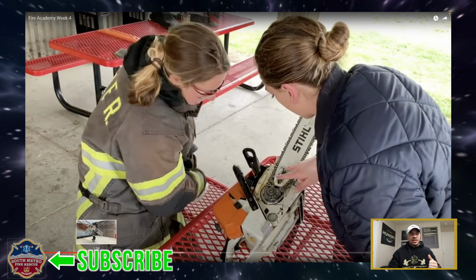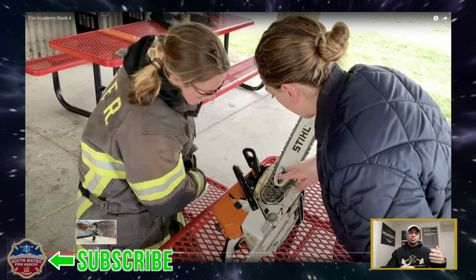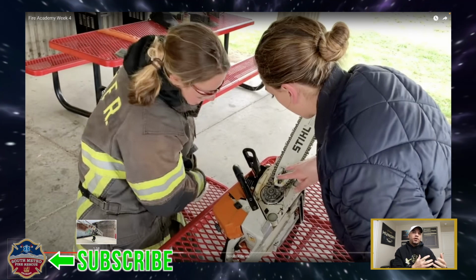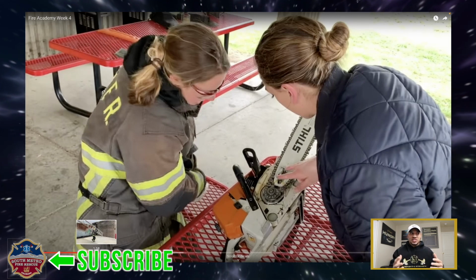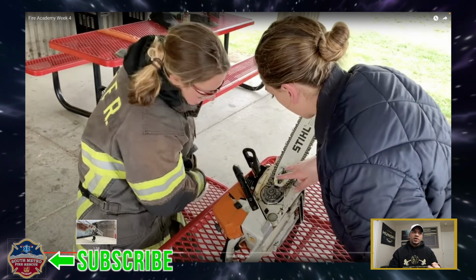Something quick here, just like I said in the previous video, there are fire departments out there that in their fire academy, they teach you how to throw a 24-foot plus ladder as a single firefighter. For our particular fire department, our fire academy, they didn't teach us how to do it. We did 2 firefighters, and when it came to a 35-foot ladder, we had 3 firefighters.